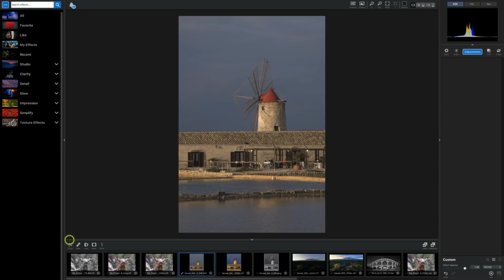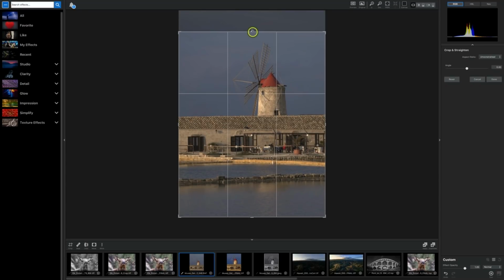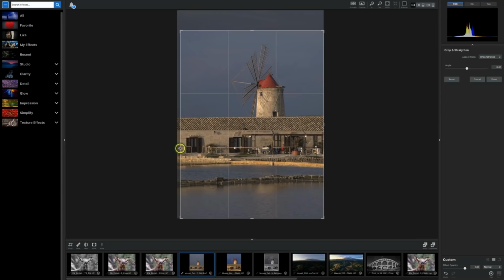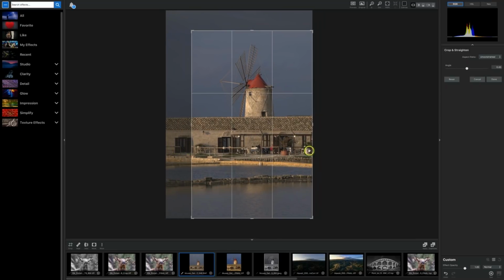And so the first thing I'm going to do is go down to the lower left here with the cropping tool. I was shooting with the longest lens I had, but it wasn't quite long enough from the vantage point I had. So I'm just going to crop in a little bit, kind of get rid of the extraneous information here.